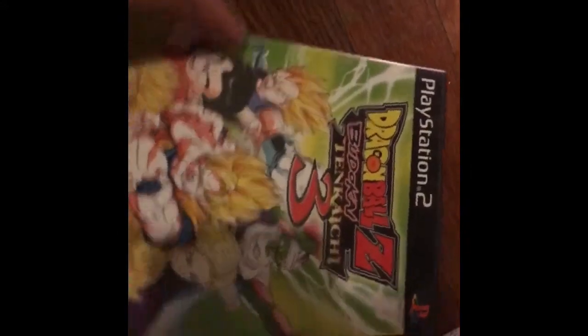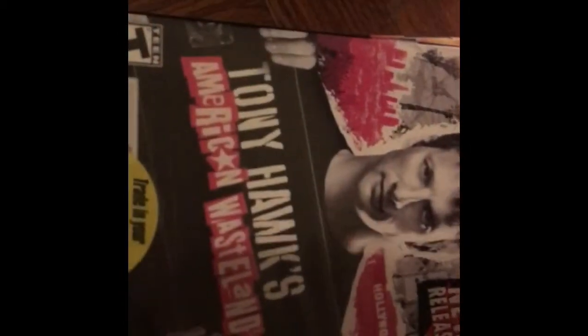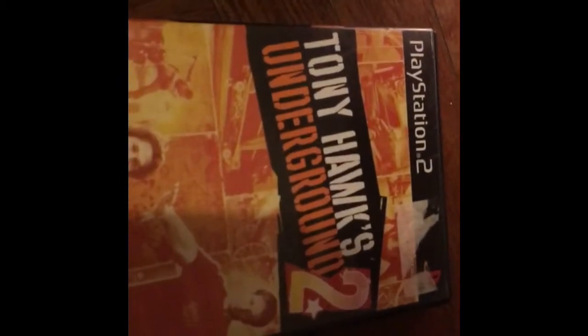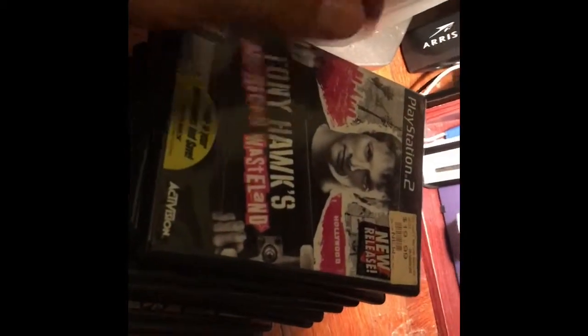Budokai 2, Dragon Ball Z, Budokai Tenkaichi 3, and another series that I have. I still gotta collect more. Tony Hawk's American Wasteland. I actually like this more than this game. Many people will disagree, but for some reason I liked American Wasteland more. Not sure why. A very classic game.